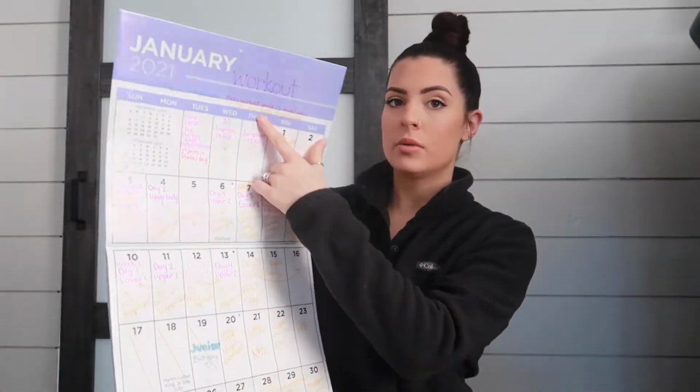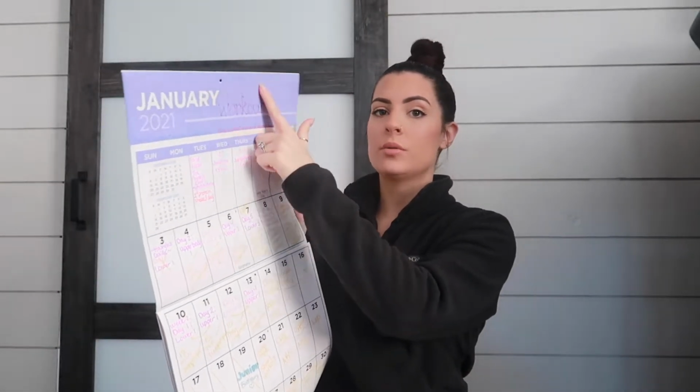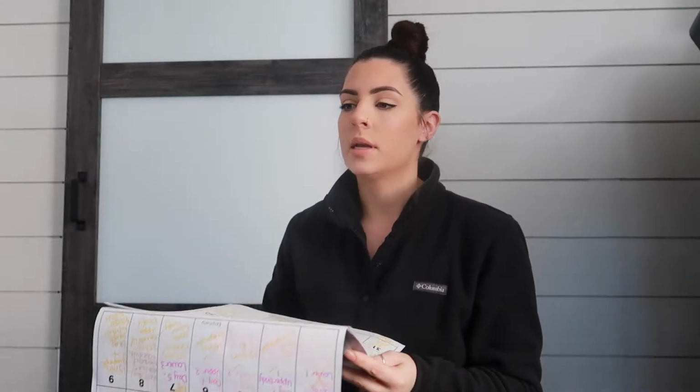So I have my goals at the top. So if that's helpful, write out some little quotes or whatever. I wrote my goals was to work out 5 days a week, 3 lower body days a week, and then 2 upper body days a week. And then depending on how you want to do your schedule, you can add cardio in as part of your workout for the day, or have it as a separate day.